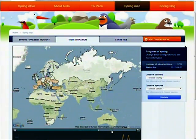So this is like a truly international project. And people can be part of this, along with people in Italy and France and everywhere. Russia, Kazakhstan, Tanzania, South Africa. It's amazing. So how can you decipher between these birds? How do you know the difference?